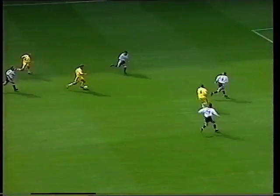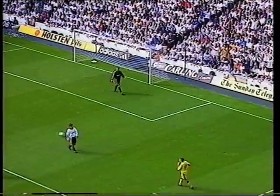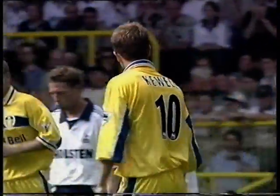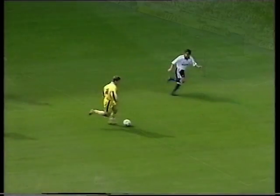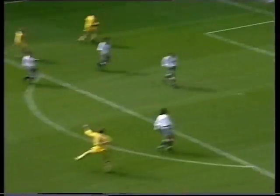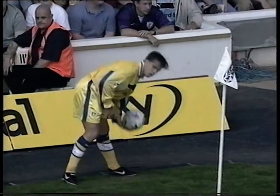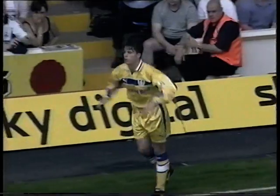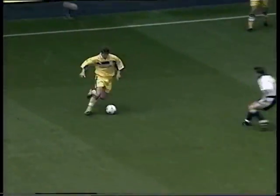Good knock that from Ian Harte. And Harry Kewell here. Might fancy that, Harry Kewell. Well, it wasn't far wide in the end. He just came inside Luke Young, and the right foot shot was not far past the post. So dangerous from that range, Harry Kewell.